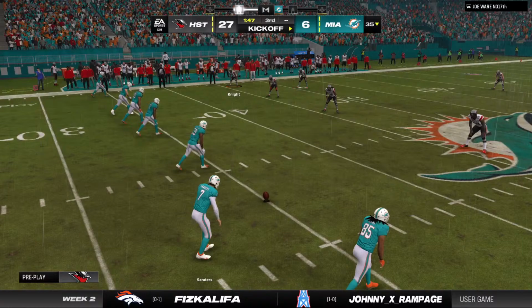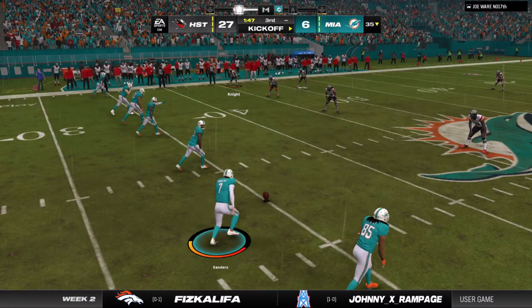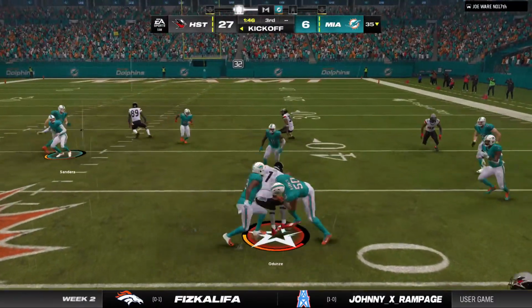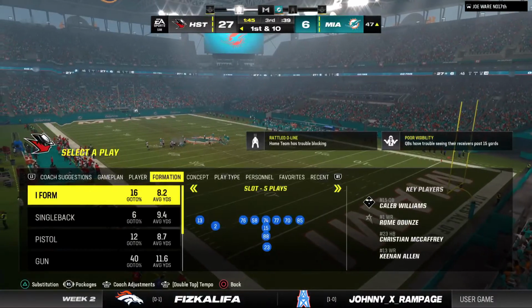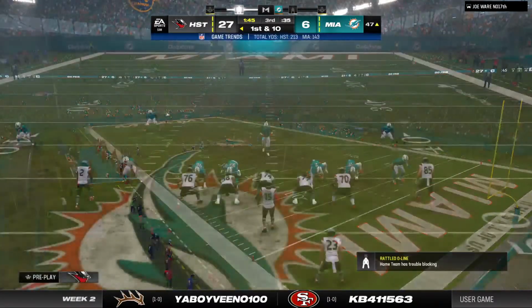Here we go now. Get that ball. Run down there. And this one won't bounce their way. It's covered up by the hands team. The risk reward of the onside kick. When you don't get it, the risk comes out to play. And here they gave up great field position.